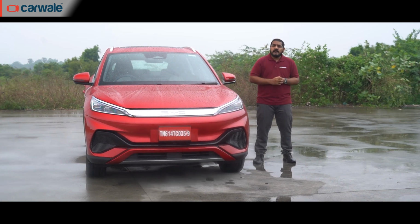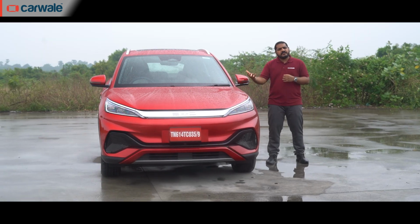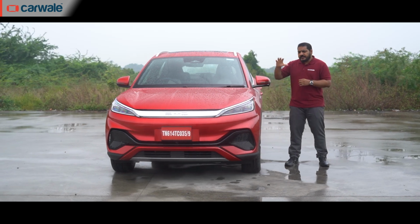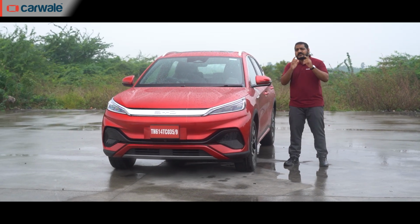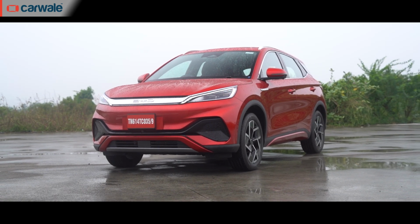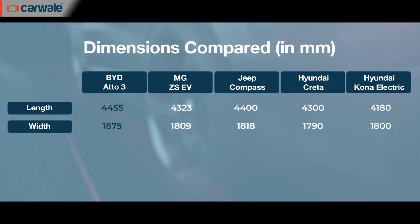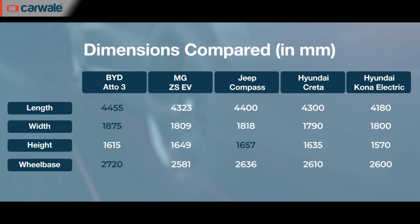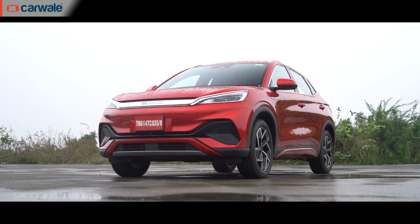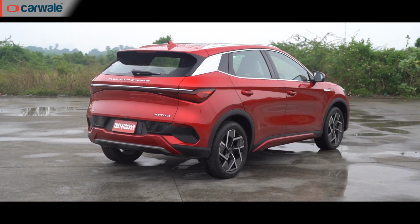But here in metal, I would like to tell you that the smart proportion, the design language that BYD has introduced in the recent time, and the overall proportion with less tacky elements make the BYD Atto stand out, and that is in a good way. It does qualify as a mid-size crossover in terms of size, but on paper the Atto 3 is longer and wider than the MG ZS EV, the Jeep Compass, and the Hyundai Creta or the electric Hyundai Kona. It might not have the street presence of, say, the Tata Harrier or the likes, but the unique styling of this BYD car in India does guarantee a second glance.